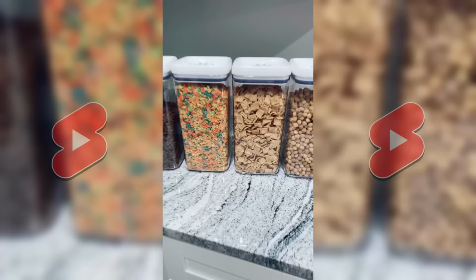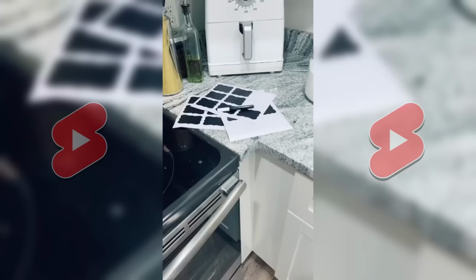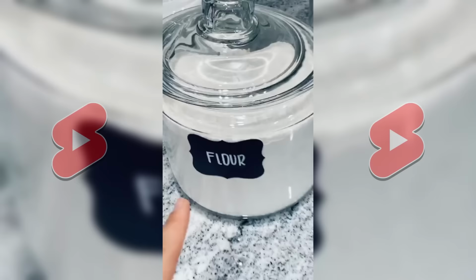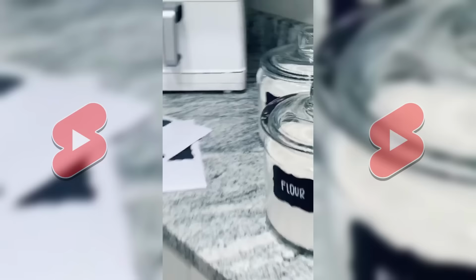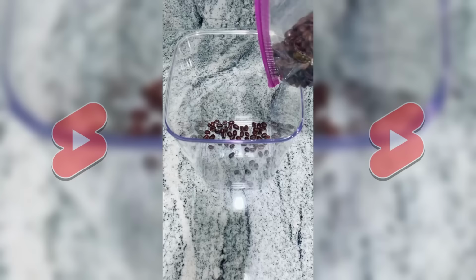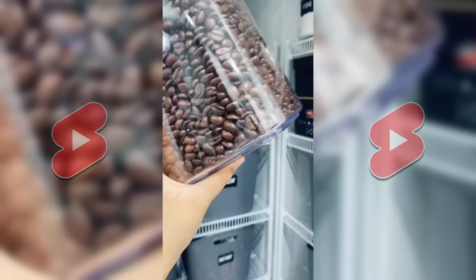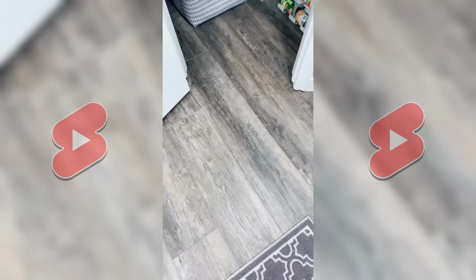I made sure to label them with the date they expire on. Time to put them in the pantry. Now I'm just finishing up the labels for the flour, sugar, and cookies. Wait, did I spell flour right? Okay, just making sure. Last container is for our coffee beans. And this is the last thing I needed to do. Final reveal!